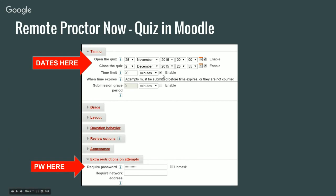Right. Okay. And then your time limit, the time limit doesn't necessarily have to match, but I always say just make it the same, then you don't have to worry about it. And then where you put the password is down here where it says require password. And I thought I had in here, I guess I didn't grab the part. The extra restrictions, I think if you keep going down, you'll see that network security option. I think it's below here. Sorry about that. I thought I had it in here.